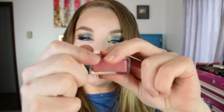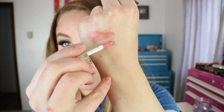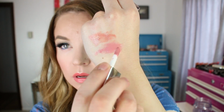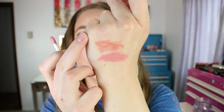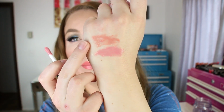And the other one is 05 Wink Pop. And this is kind of a nudie pink color, right there. And I like these so far. I really have been impressed with Clinique's lip products lately. So there is Wink Pop and Nude Pop.